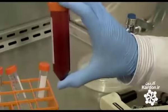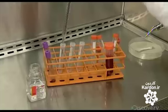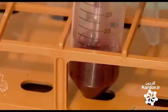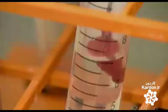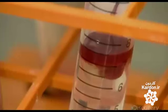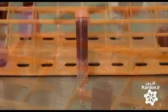They start by extracting a type of stem cell from human blood. The researcher first fills a test tube with a clear, high-density solution. He adds diluted blood to the clear solution. Almost instantly, the different components of the blood begin to separate. The heavier red blood cells plummet, and the lighter stem cells rise to the top of the test tube.